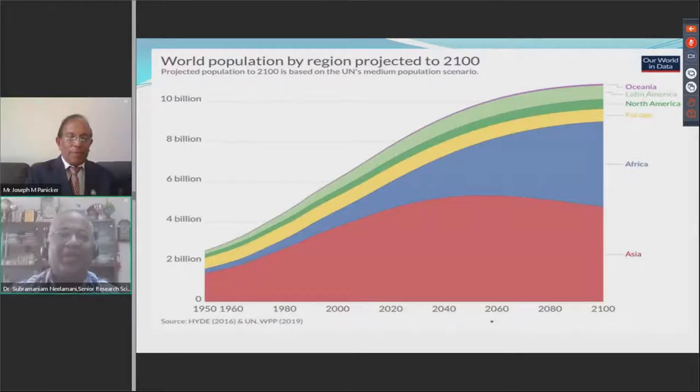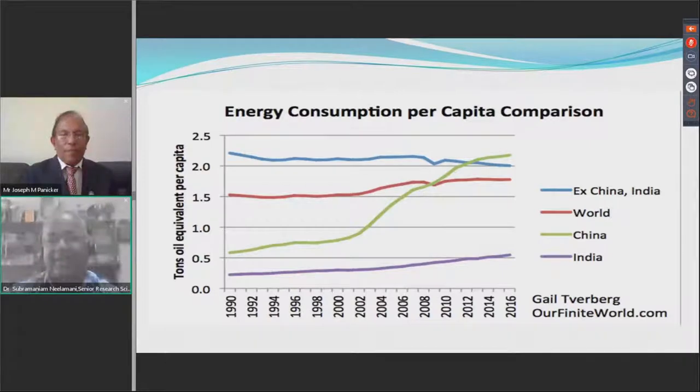There is a need for wave energy and ocean energy because, number one, world population is increasing. Number two, energy consumption per capita is also increasing. Both of them are increasing. For example, see this line for India. In the good olden days, during 1990, per head 0.5 ton of oil was enough for a year, whereas now per head we need almost 2 tons of oil equivalent of energy.